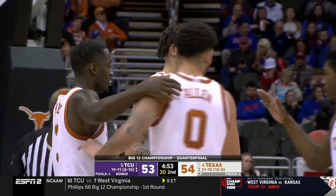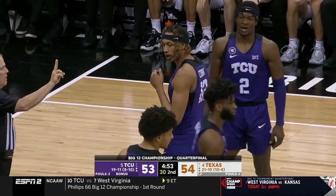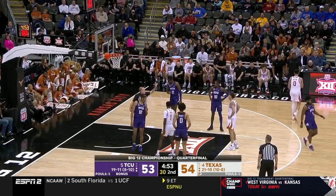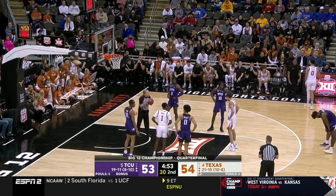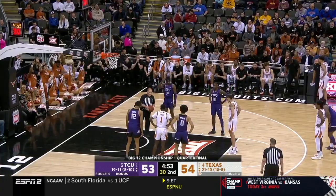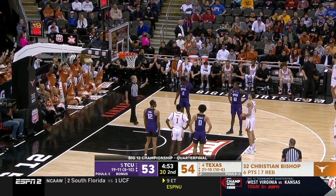Instead, their intent to go inside and go back to the free throw line. Especially with Lampkin, when he's not on the floor. That was a good interior pass to find Bishop. So Christian Bishop steps to the line. 6 points on the afternoon to go along with 7 rebounds for number 32 in white.